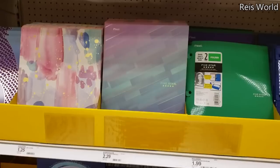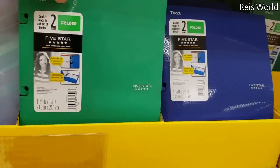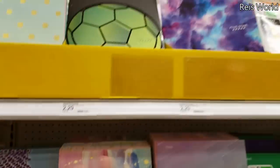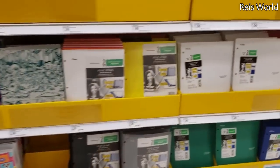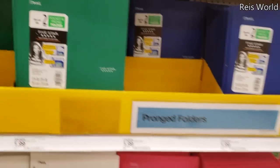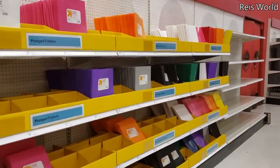For $9. Five Star folders are $2.29. They are going to be paper. The plastic ones are $1.99. So paper does cost more, well, on some, $1.75, and this one's $1.25. So depending, I believe, on the brand or what your design on it is. Mead Five Star with the prongs are $1.99 here. And you guys, I believe that is it right now for back to school in my Target.